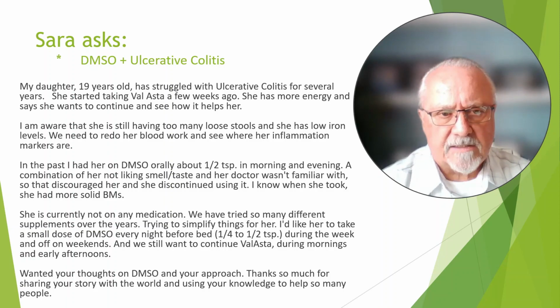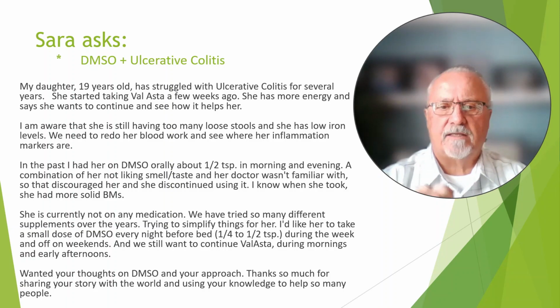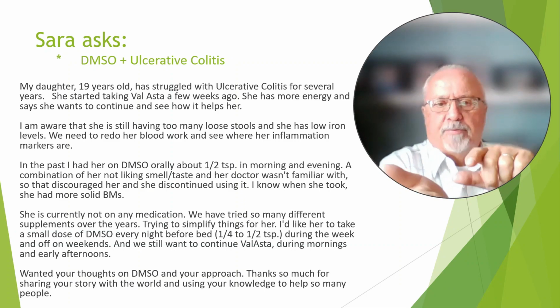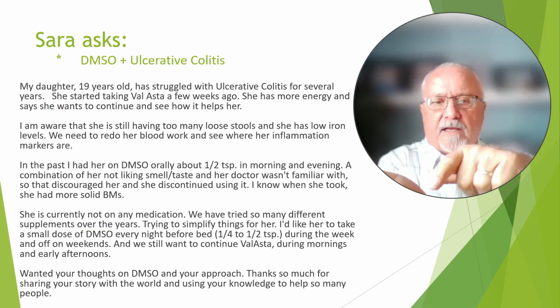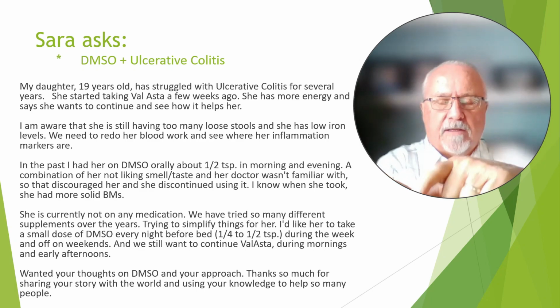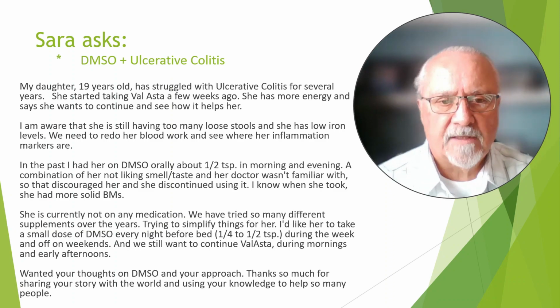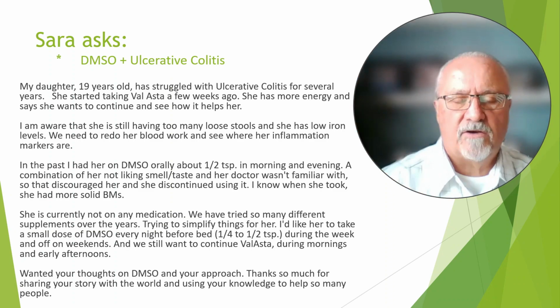One of the things that we could do with DMSO is I could take DMSO in a mint leaf, put it actually in the palm of my hand, and put a drop of DMSO on that mint leaf, and in just a few seconds I could taste the mint. I could actually taste through my hand using DMSO.